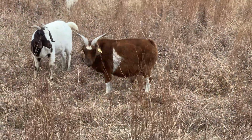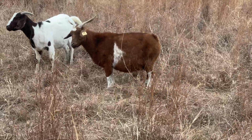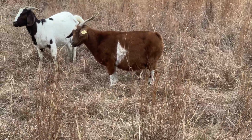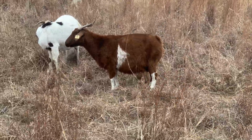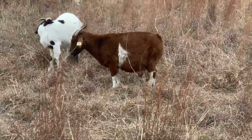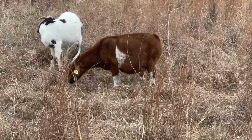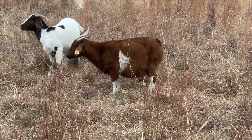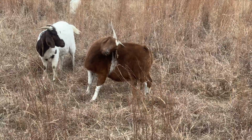But to me, that's what you want a goat to look like. Or I shouldn't say that's what you want a goat to look like. That looks like an easy keeping goat to me. A hardy, easy keeping type goat that's gonna maintain its condition and go out and work for you. Just an opinion, nothing to back it up other than her production. But I sure like her.